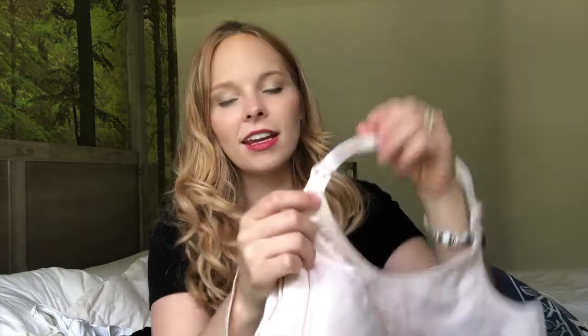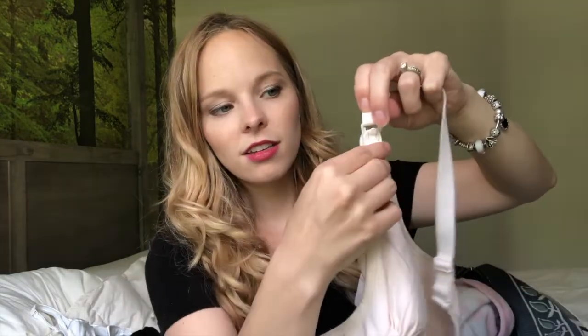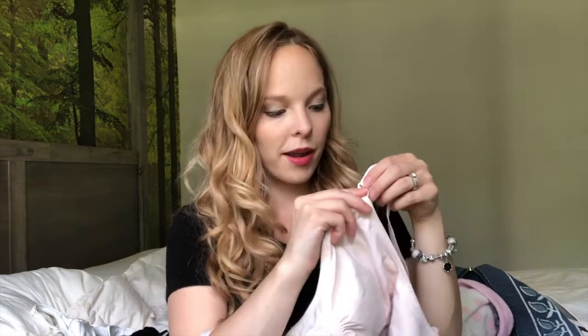but if you're a new mom, let me explain. So here's one that I have from Amazon, and the reason that nursing bras are nursing bras is because on your strap here you have this clasp that comes off and reveals the breast for the baby to eat, and then that way you can just snap it back up and you're done.